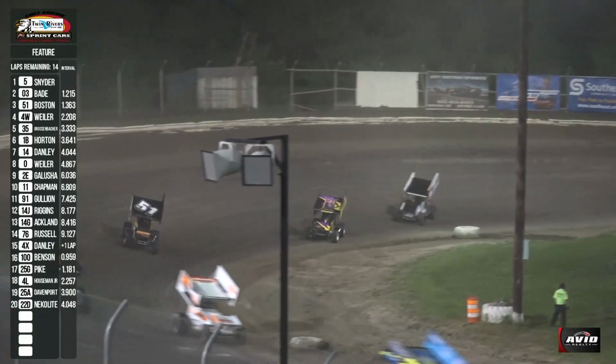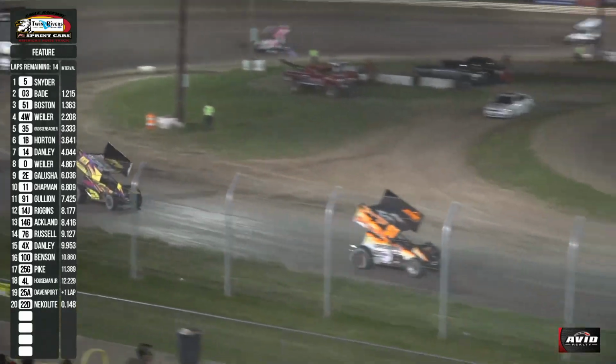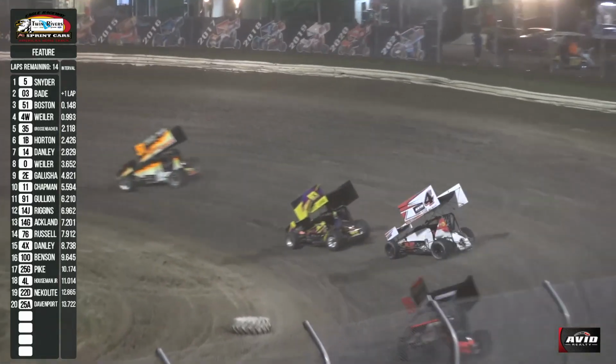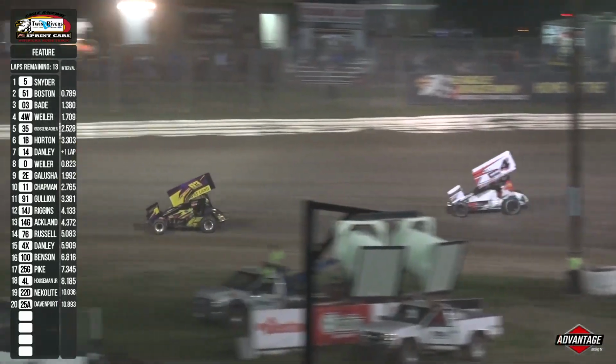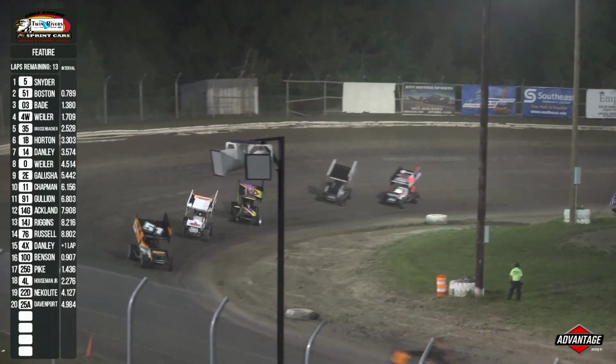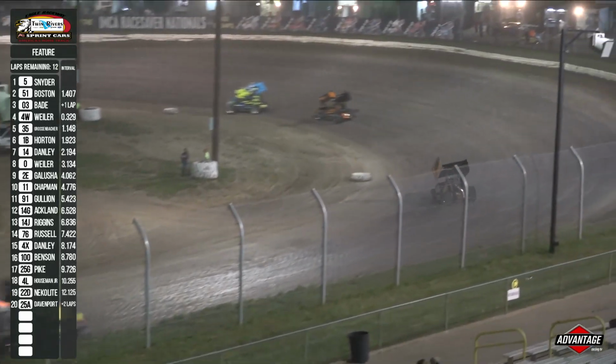As Stu Snyder has problems getting around the lapped car of Davenport. Going into lap traffic, Stu Snyder's going to hang on to that lead. Look out, Mike Boston, always a force to be reckoned with when lap traffic becomes a factor. Stu Snyder still trying to get around Danielle Nicolite. Boston has clean air in front of him. Can he run down Superman?